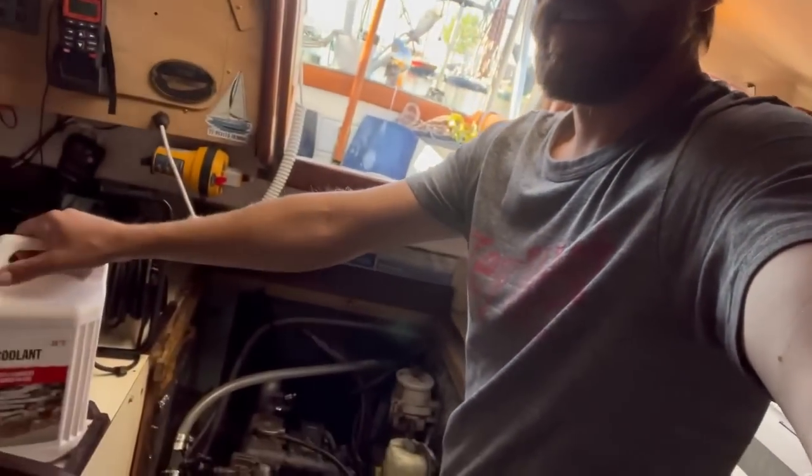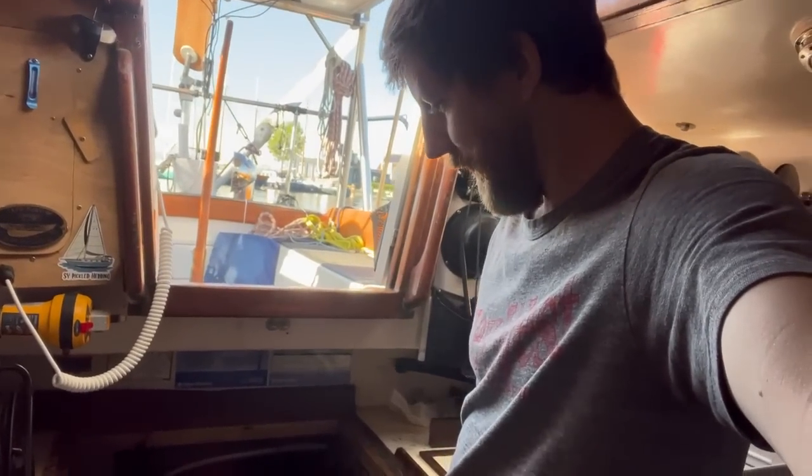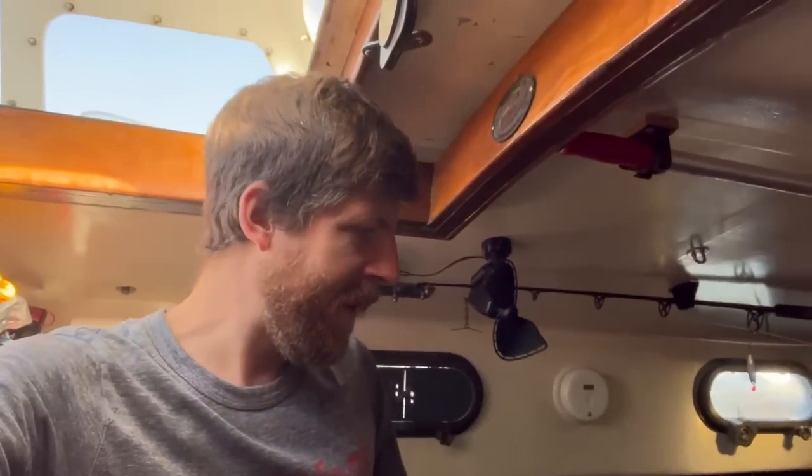I'm back on the boat and my goal today is to first change the water pump belt and then winterize the motor. So I'll pump this through the salt water circuit, drain the water tanks, clarifier, and then take off the sails and ropes and get the boat ready for winter and packed up.